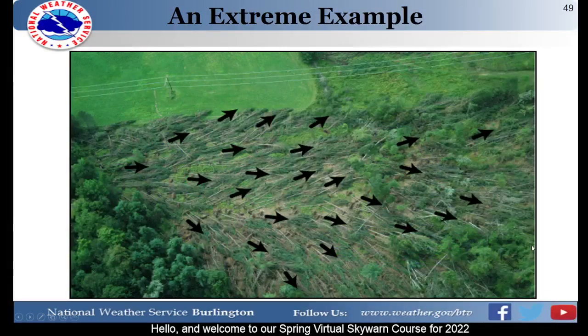An extreme example of what a downburst wind will look like, it'll essentially flatten the trees, kind of fanning out from where the downburst hits the ground. So essentially as kind of the opposite, when you have converging air at the ground, it has nowhere to go but up. But on the other side of the spectrum, if air is kind of moving down towards the ground, it then has nowhere to move but out. And so it causes trees in these extreme cases to be toppled over like so.